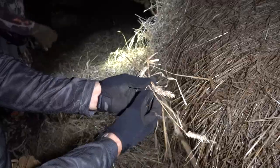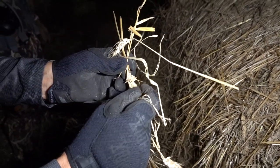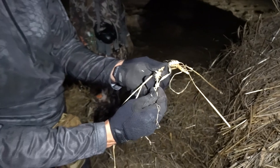This is what they're doing. They're eating the wheat. They're still. Actually, this is the wheat germ, I guess. It's in there that they're eating. Yeah.